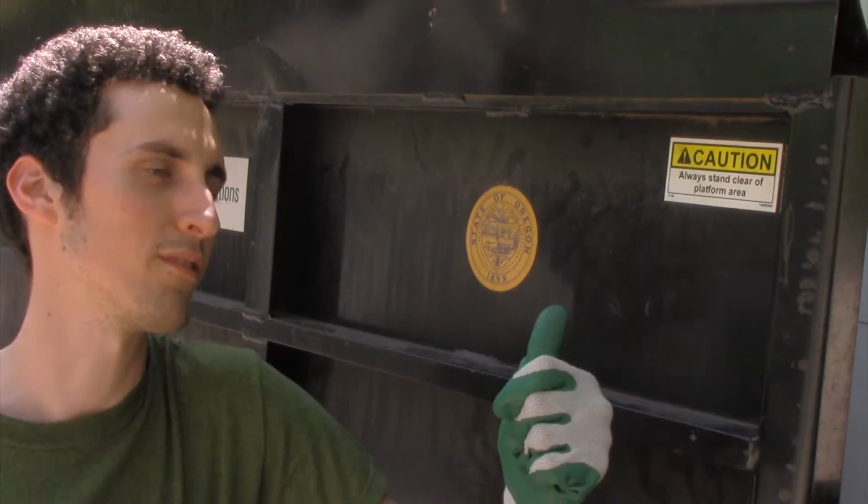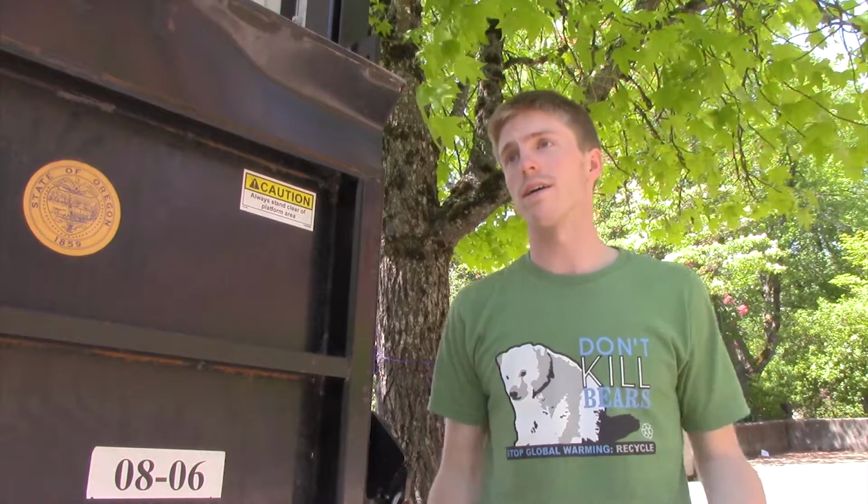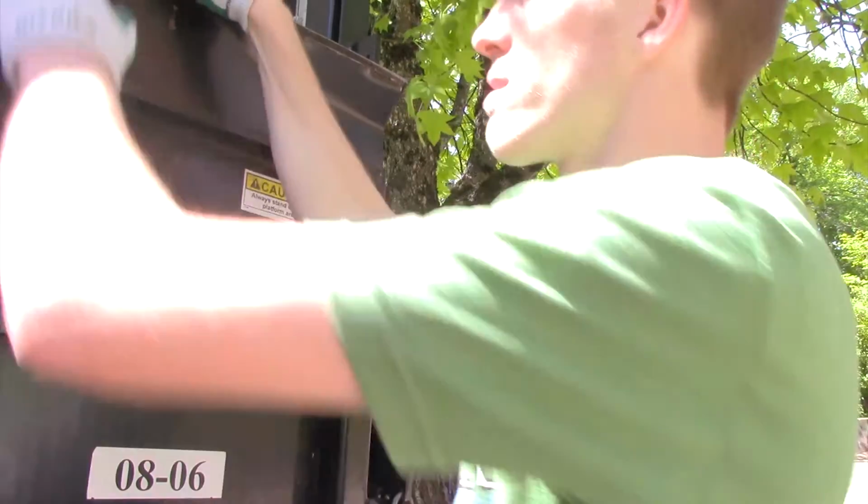So, where do we start? Well, all of our equipment's in the back of the van, so we just need to lower the lift gate to get to it. Alright, no problem. I'll show you how to do it, Cliff.